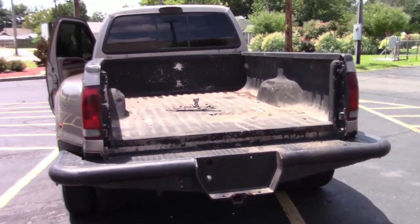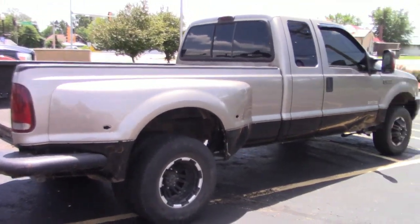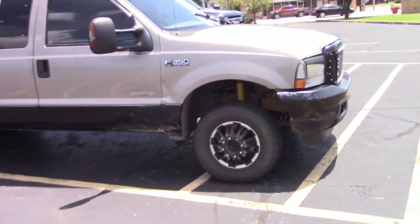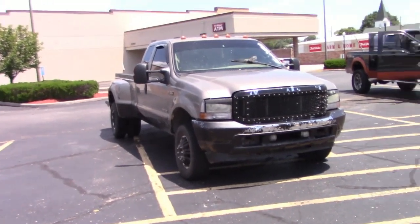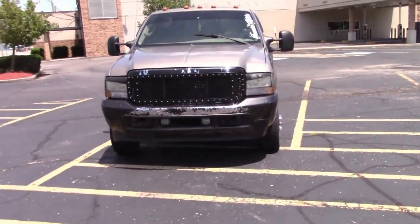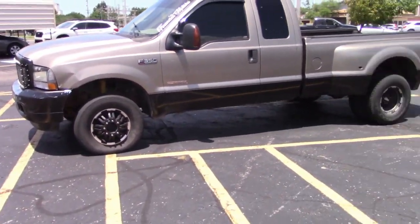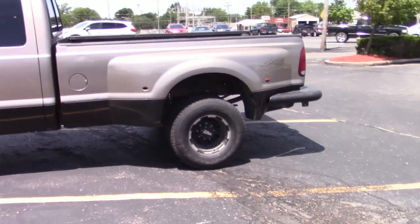I'll give you guys a quick look around. As you guys can see, man, this thing needs a little bit of TLC, but that's alright, because that's what we do here on Country Boy Diesel. We fix these things up. But other than the little bit of TLC this thing needs, this thing runs good. It's fully bulletproof. We paid the guy $3,800 for a fully bulletproof engine. So I'd say that's a pretty good deal right there.